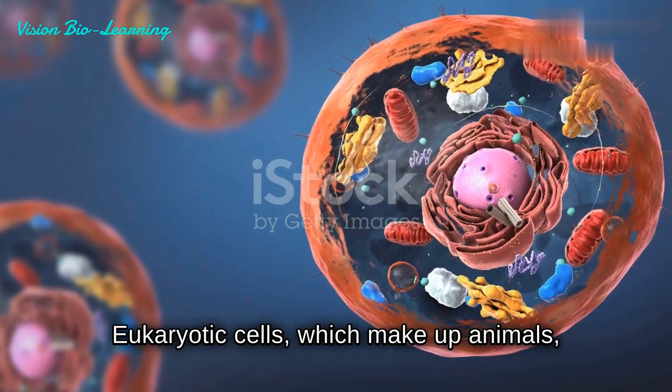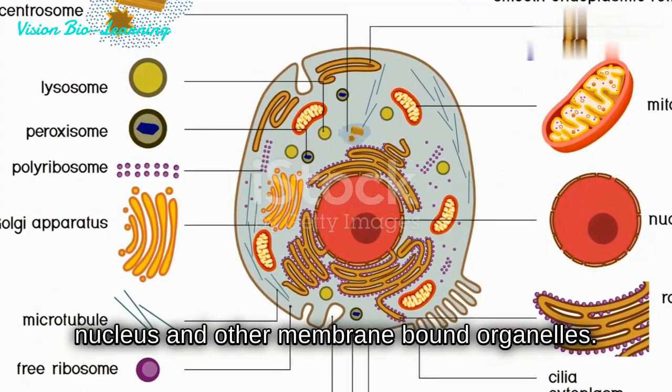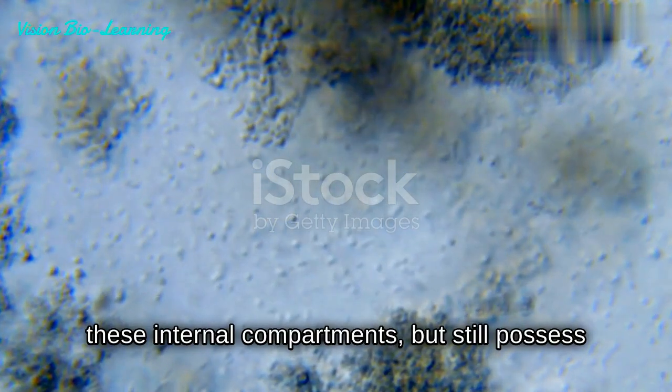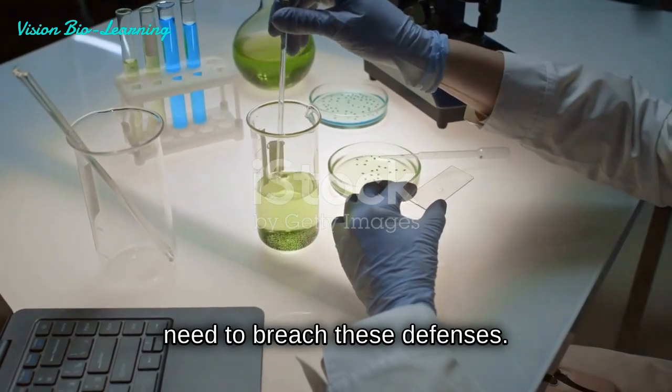Eukaryotic cells, which make up animals, plants, and fungi, possess a true nucleus and other membrane-bound organelles. Prokaryotic cells, such as bacteria, lack these internal compartments but still possess a protective cell wall. To access the proteins within, we need to breach these defenses.